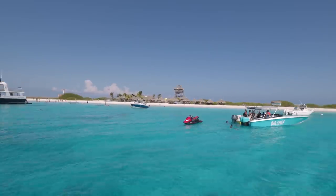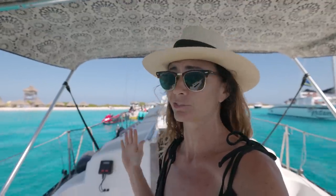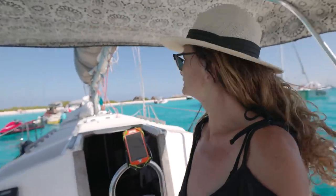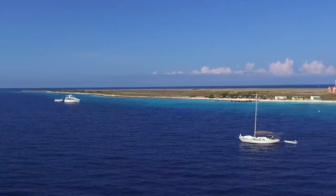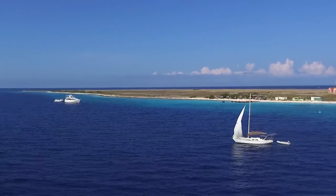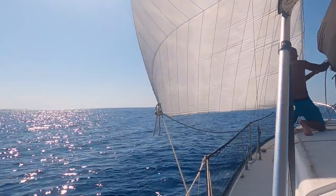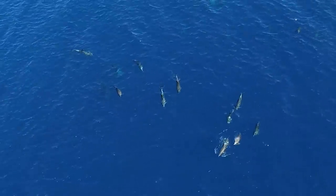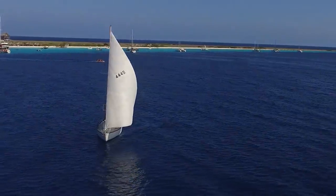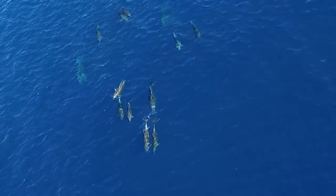These power boats were really close to our anchor, so Beau just dove in and lifted up our anchor so we can just drag it out of here. It's just sand and rock, so shouldn't be too hard. Hopefully. Big boy is deployed and there's a pod of dolphins. Oh yeah! What a day!